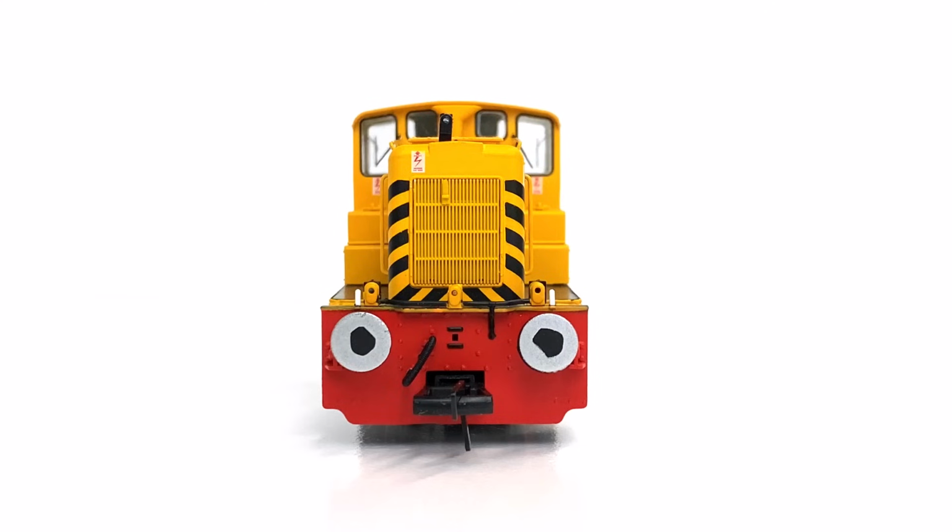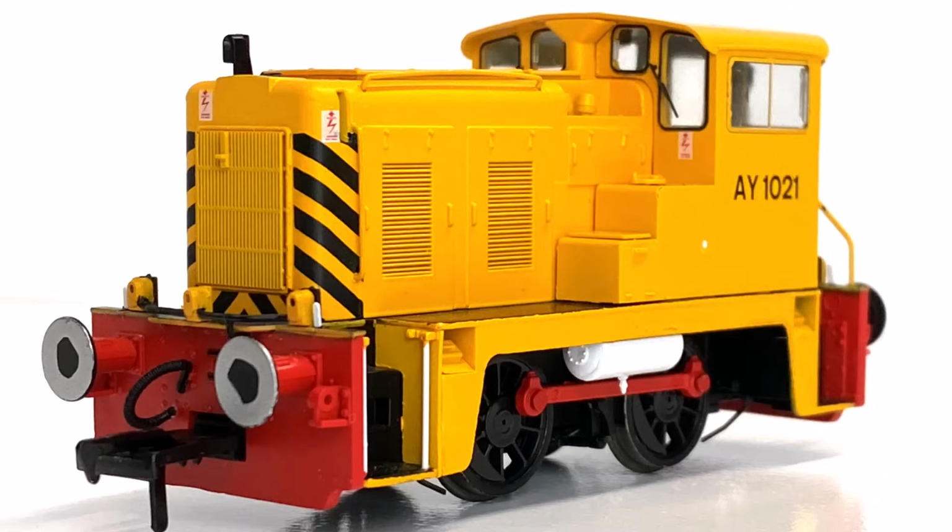Looking at the front, and I'm instantly drawn to the fine grille that's finished in yellow. The paint coverage here is excellent, with the colour getting right into the grille details. Lighting features at this end as well, along with recessed access steps flanked with separately fitted vertical white grab rails.